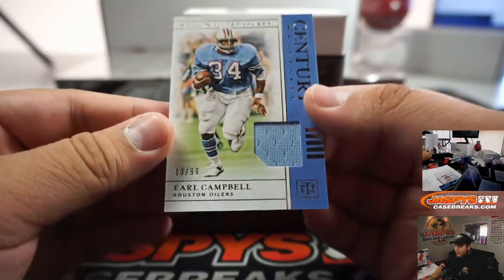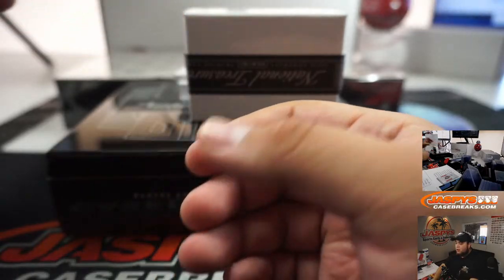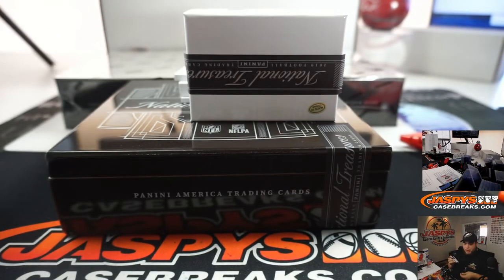And we got an Earl Campbell, 10 out of 99. Houston Oilers, which will be going to the Tennessee Titans. EA with that one. Nice patch here. Cooper Kupp, 13 out of 25. Nice three-color patch for the Los Angeles Rams. Going to Esteban.